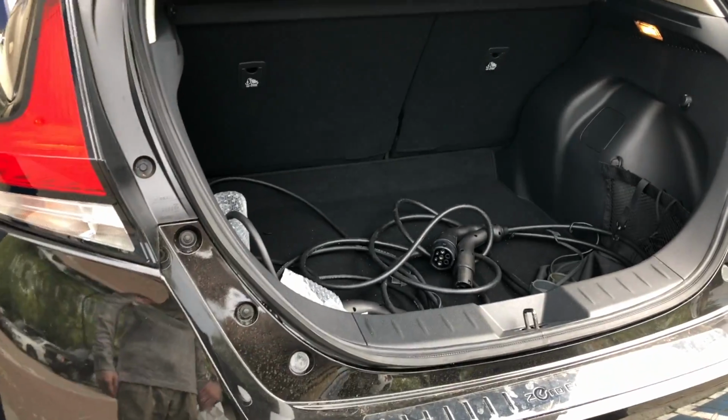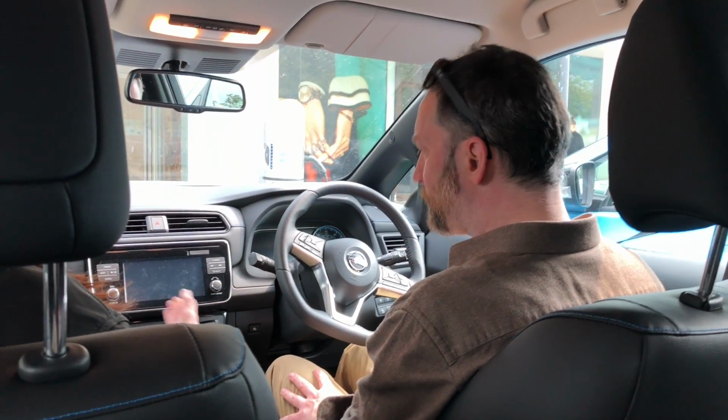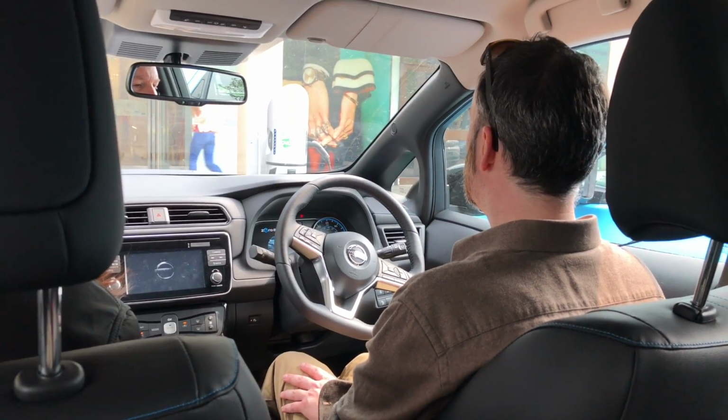I was very surprised by that, so I can imagine families and people who need to transport large items finding that very useful. The car itself inside was spacious and reasonably well specified and comfortable and so on. The power might impress and amuse a lot of people because the pickup is almost instant.